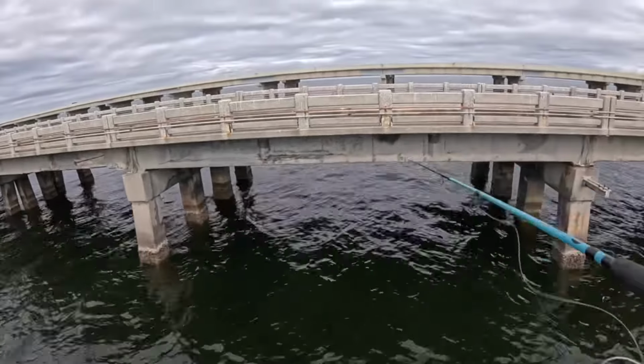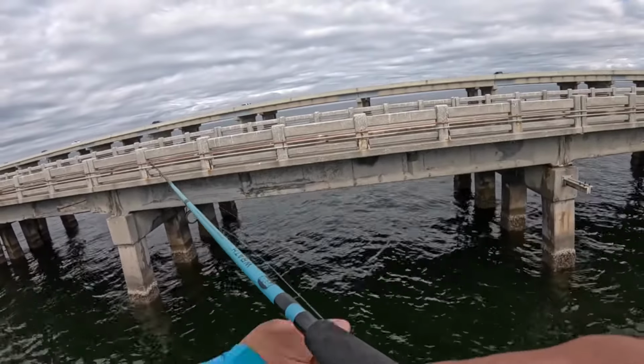Whatever, anything for the table would be nice. But yeah, let's get out there. Oh man, guys, you guys are gonna notice right here how the background looks completely different to how it just did.